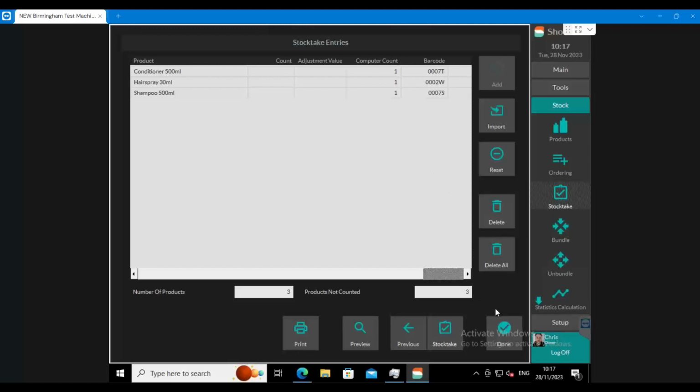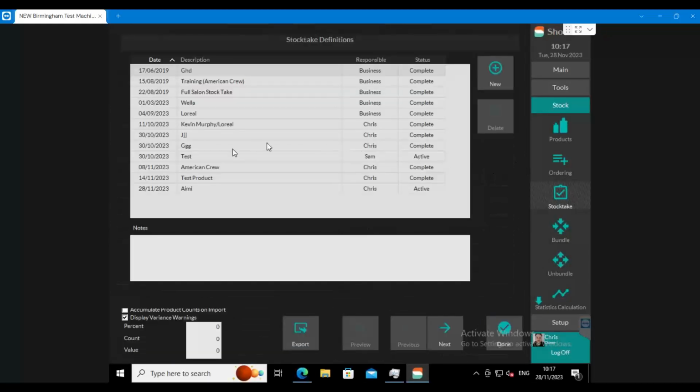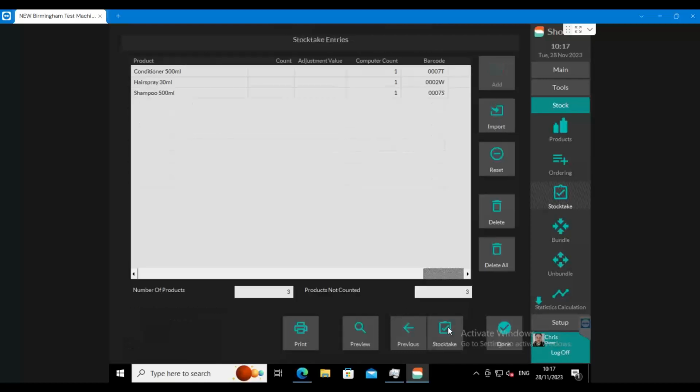Then from there, we would come back to our Shortcuts system and input those values. By which time the system would have completely changed. So all you do is go back to stock take on the right, find the one that's still active, and click next. Now you've got your physical sheet of paper that you did your stock take on. All you would then need to do is write in the count column how many you counted.